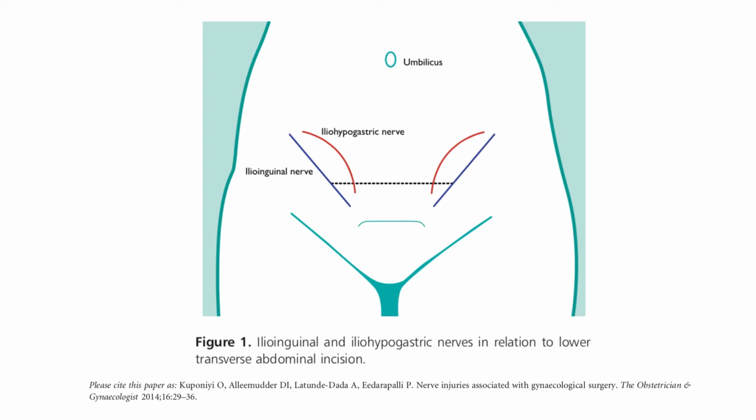So this is just a diagram showing where the ilioinguinal nerve and the iliohypogastric nerve run, and as we were saying, if your transverse incision margins go too lateral, then you're likely to damage these nerves.